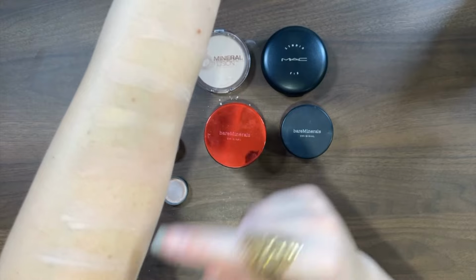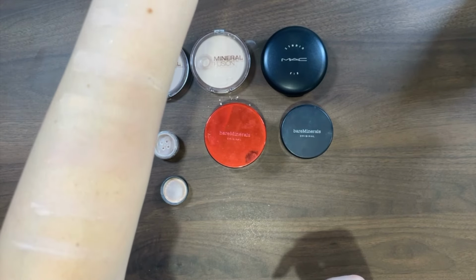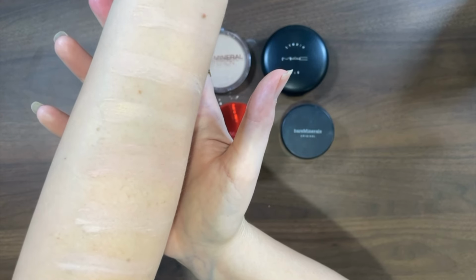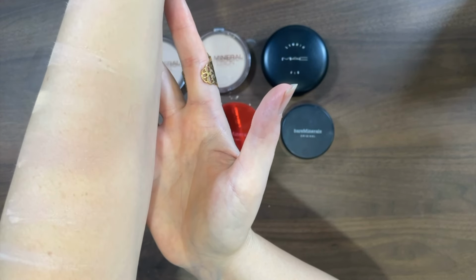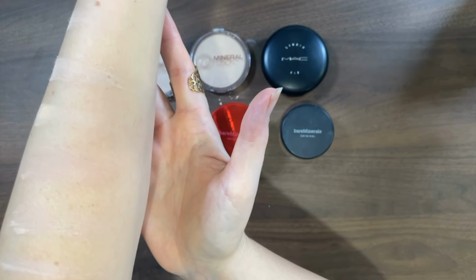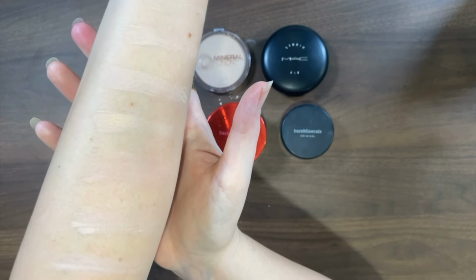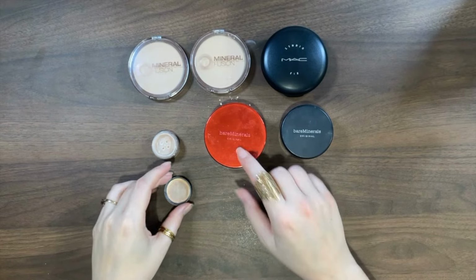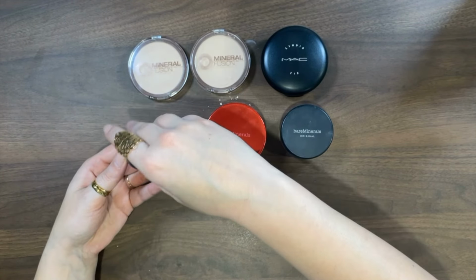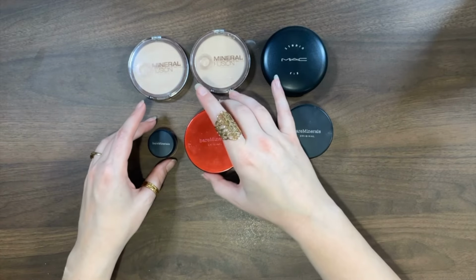I don't know if you can tell the sheen of my skin when it's going back and forth in the lights, but the Bare Minerals will actually pick up that sheen, whereas the other ones are just matte on my skin. They don't pick up any sheen. But yeah, that's the main reason I like the Bare Minerals, is it just looks very, very natural if you get one with the right undertones for you.